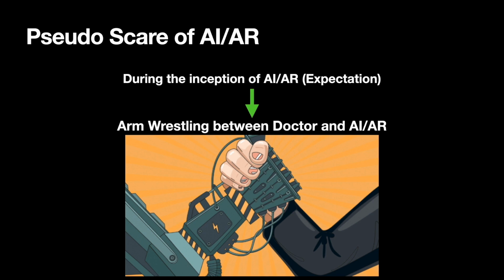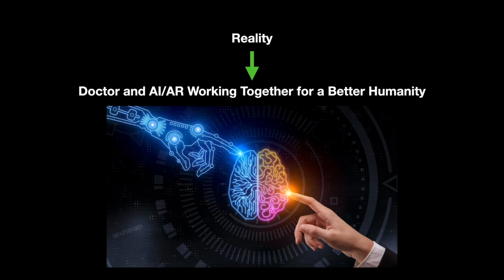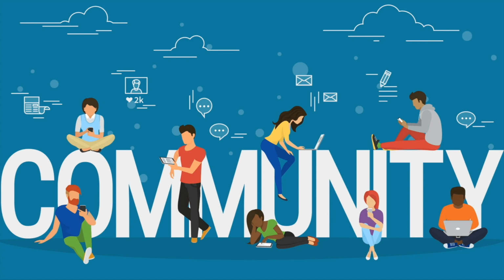During the inception of AI or AR, the expectation was similar to arm wrestling between doctors and AI. But the reality is that doctors and artificial intelligence need to work together for a better humanity, where AI helps in screening and the final diagnosis is done by the doctor, thereby increasing awareness among the community and helping in treating and curing the human population.